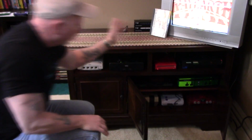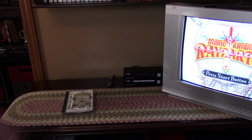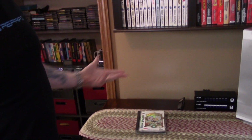And basically everything's hooked up to the TV, so I can just hit a switch and it's there. I don't have to worry about unplugging and plugging anything, which is awesome. So if I ever get the urge to play Master System, it just takes 2 seconds to pop a game in. If I want to play the Dreamcast, it's just 2 seconds to do that as well.